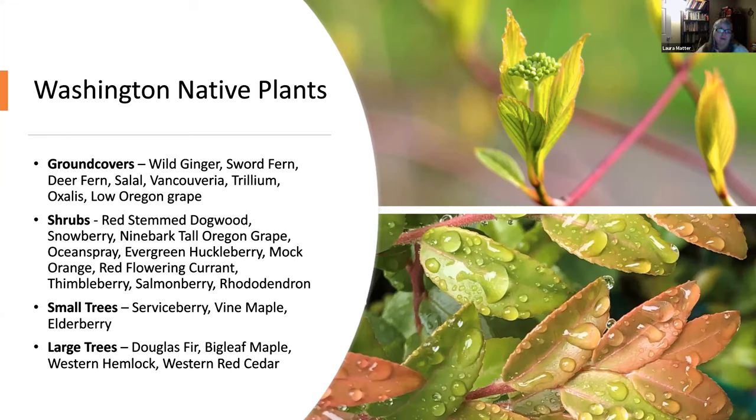What's interesting in the Northwest with our natives, I didn't put alder on here, but alder is another tree that sort of spans between the small and the large trees. There's not a lot of those mid-sized trees. Most of them are small or they're really big, like the cottonwoods, the big leaf maple, and these other evergreens that I've listed here. So you want to keep that in mind. If you're looking for a tree-like look, you might look to some of the smaller trees to add to the garden.